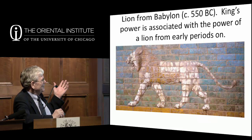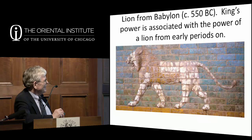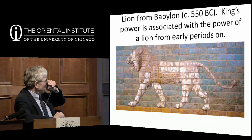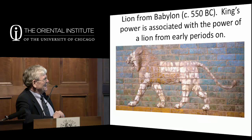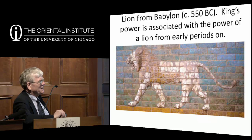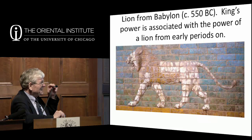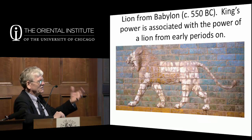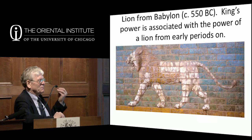From Babylon, we have these two pieces. We have these two lions. These came from the processional way. They were on the road as you came from the outside of the city toward the Ishtar Gate, and you would pass by these lions. And the lions are protecting the site also, but the lions also are reflecting the power of the king. From very early periods, it's not just Gilgamesh who dominates lions, but kings are seen to dominate lions. They are hunters of lions. And so the power of the lion is transferred to the power of the king.